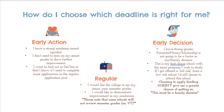Which application is going to be the strongest when I apply? And I really want you to be mindful that some schools link their scholarships to early action. So it's important, if you are looking for money to have support with going to college, VCU is a great example: if you apply to their early action deadline in November, they're automatically going to consider you for their scholarships. So if you apply regular, it's too late.